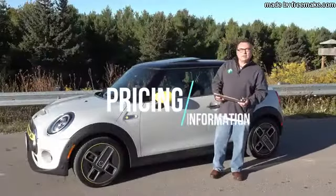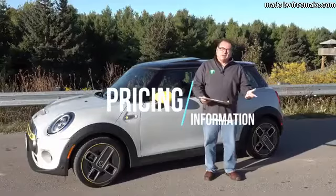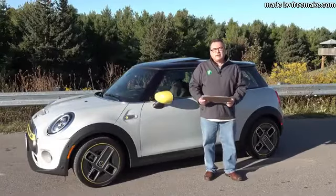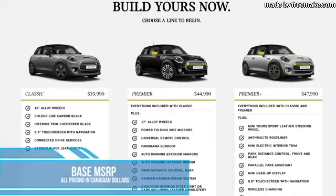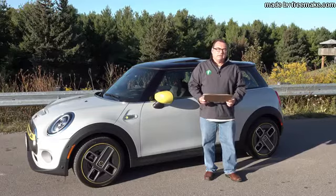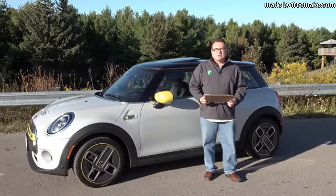So let's get into pricing on the BMW Mini Cooper SE. It's not cheap, but it's not overly expensive either, depending on how you look at it. It does come with three trim levels: a Classic, a Premier, and Premier Plus here in Canada. That start at $39,990 Canadian and peak up at $47,990. All three models qualify for the Canadian federal incentive, which is $5,000.